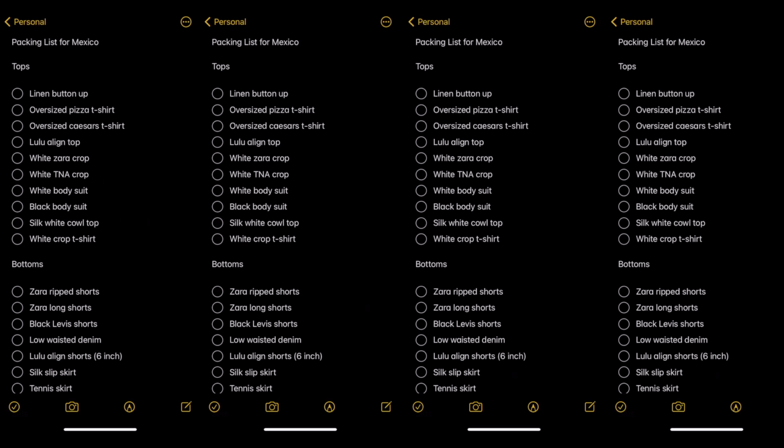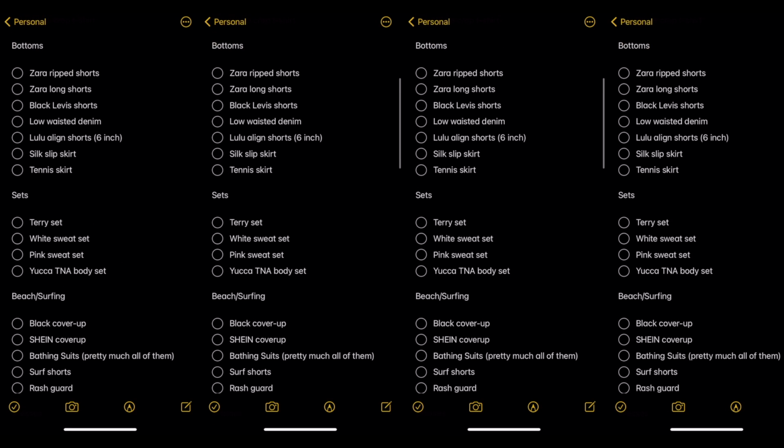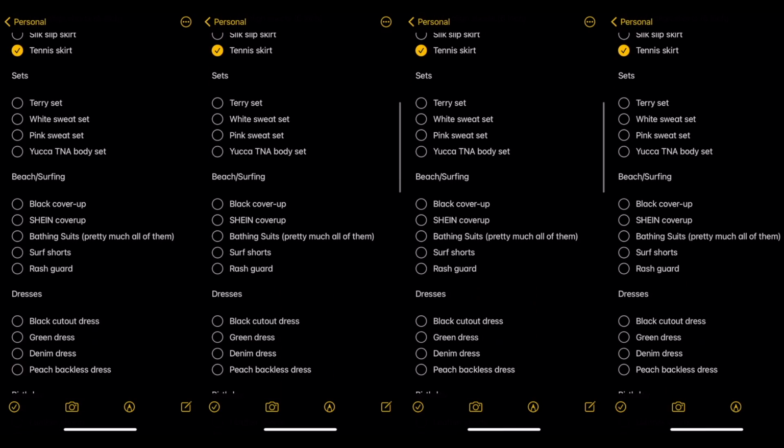potentially want to pack. I also always make a packing list starting several weeks in advance of a trip usually, and I just do that in notes on my phone, and that way I can add things if I'm on the go anywhere, if I think of something.